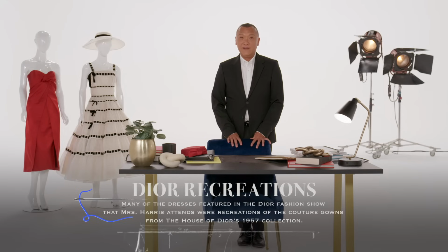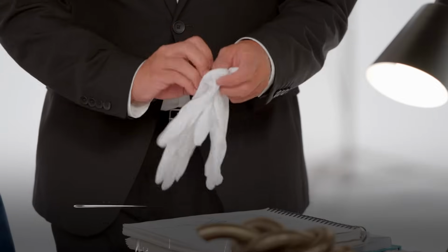grace the screen. And we're so lucky to have some of the dresses with us here today. Let's go take a look.